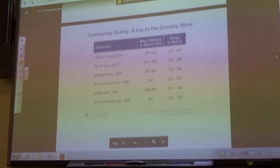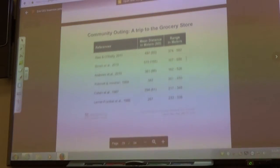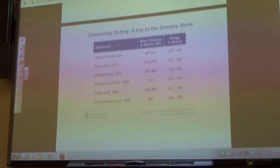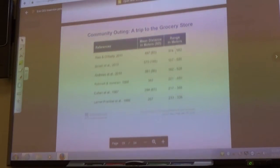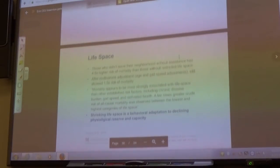Okay, this is that community outing, a trip to the grocery store. So 1, 2, 3, 4, 5, 6 different studies. The lowest, 100 meters, is the lowest here. So the average, I think, was somewhere in the 300 or 400s, which is where she got that 300 meters is the average here.